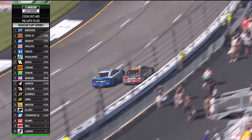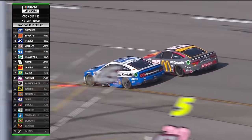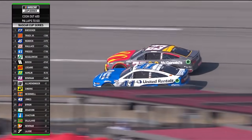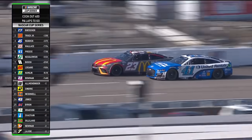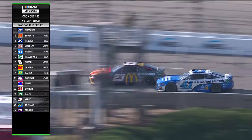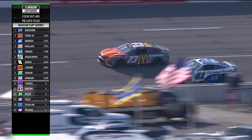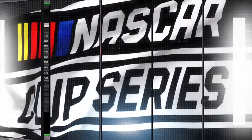Under 100 laps remaining at the action track as you see position battles happening right here with Bubba Wallace and Ryan Preece. Those two are continually fighting for the 4th spot. The lead, and you saw it, Christopher Buescher went by Martin Truex Jr. for the lead. Here was that.